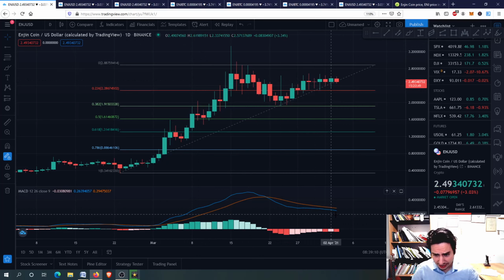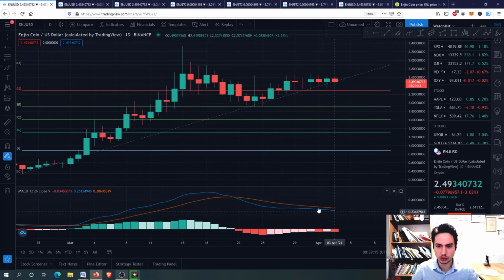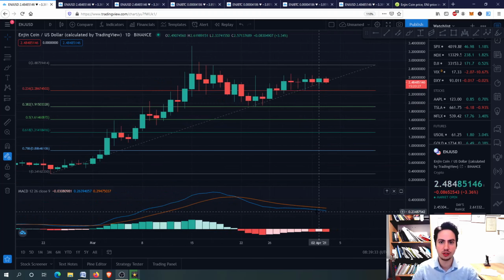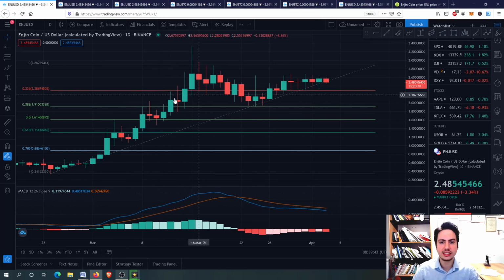So, right now, the MACD level is beyond the signal line, the orange line, which means we are in a bearish situation. But look at the coin. Enjin Coin is moving upwards while we see these two lines, the orange line and the blue line, the MACD, moving sideways, with the MACD being beyond. When the MACD is beyond the signal line, we have a bearish situation. That's why here we had this signal line and the blue line, and the blue line was way above the signal line, as you can see here. That's why we had this huge pump up.